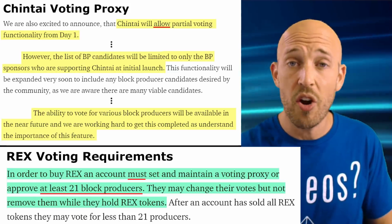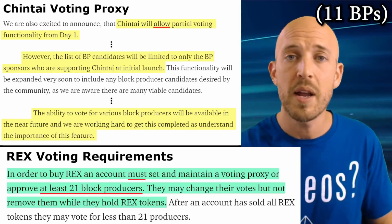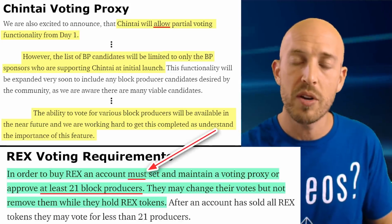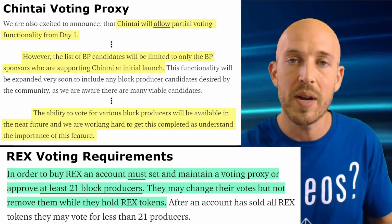Chintai really doesn't encourage voting. It allows you to vote, and I think they're going to increase it from 10 block producers to a full 30 eventually. But REX is the one that says you've got to vote to use our service to be rewarded. And Chintai is not incentivizing users to vote in that same way.